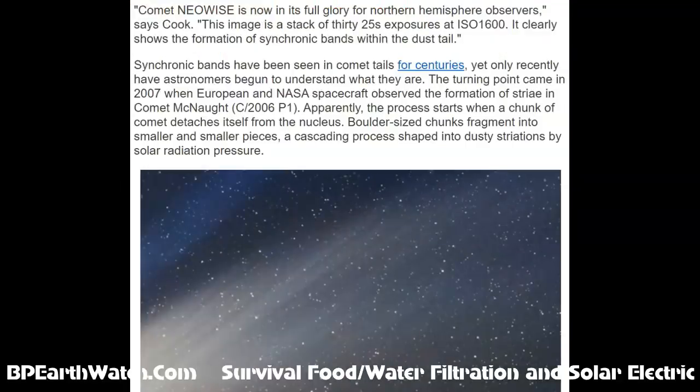Now, let me read some of this. It says, Comet NeoWise is now in its full glory for Northern Hemisphere observers. That's us. This image is a stack of 30 25-second exposures at ISO 1600. It clearly shows the formation of these synchronic bands within the dust tail. Synchronic bands have been seen in comet tails before, and this is going back to Comet McNaught.